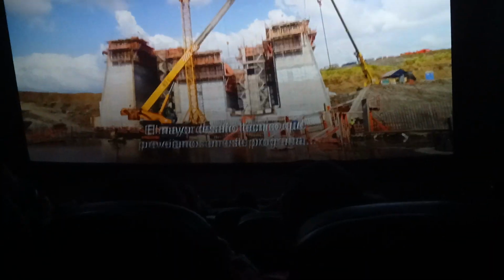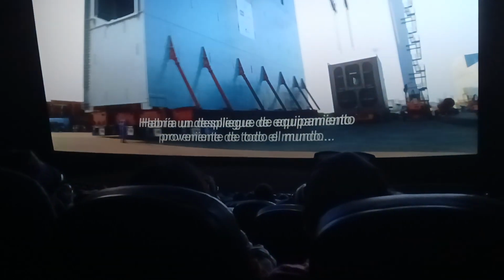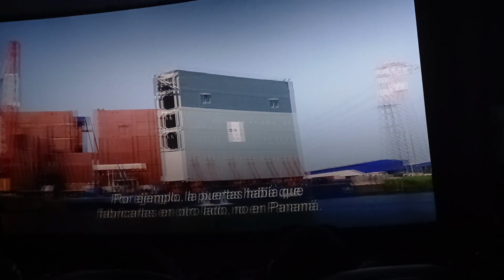When we count all of the countries that have been somehow involved with this project, including not just the locks project, but all of the dredging and the earth-moving part of the project, we're looking at over 35 countries that are represented here. The biggest technical challenge that we foresaw in this program was actually the logistics of it. The deployment of equipment would have to take place from all over the world, and also some of the fabrication, for example, gates would have to be fabricated elsewhere, not in Panama, and those would have to be transferred to Panama, transported overseas, and eventually arrive in Panama for installation.